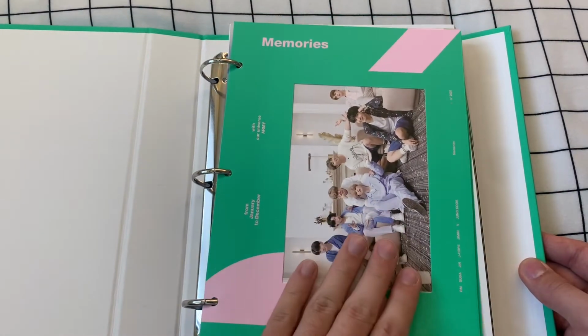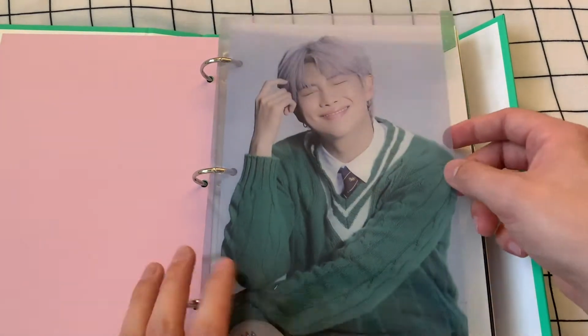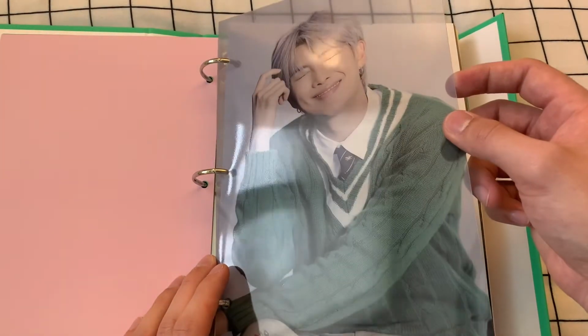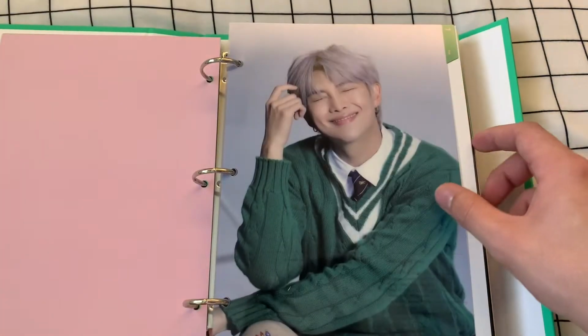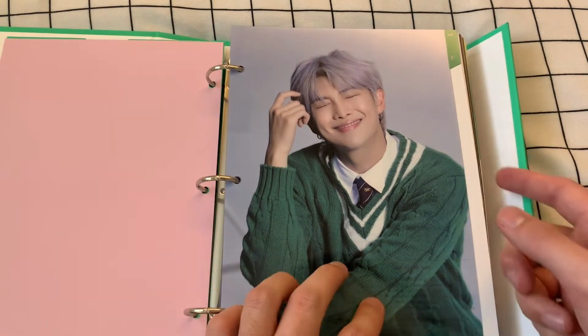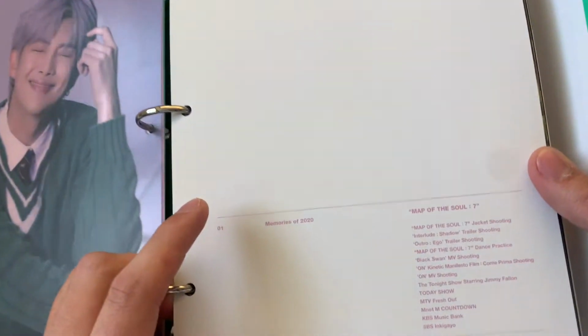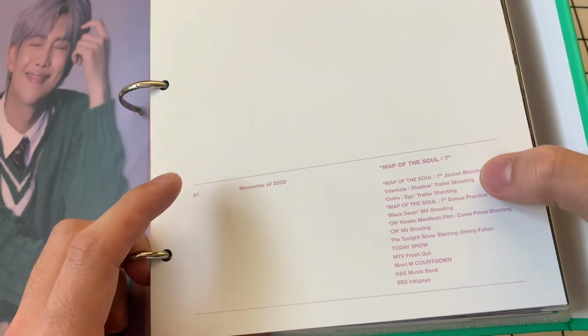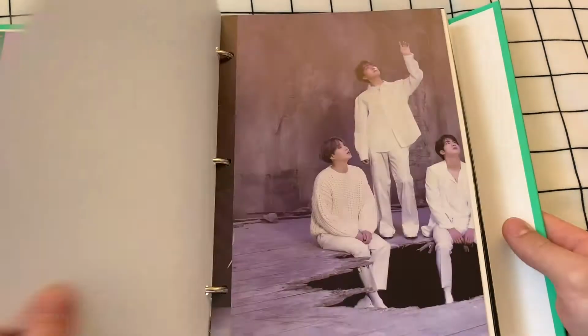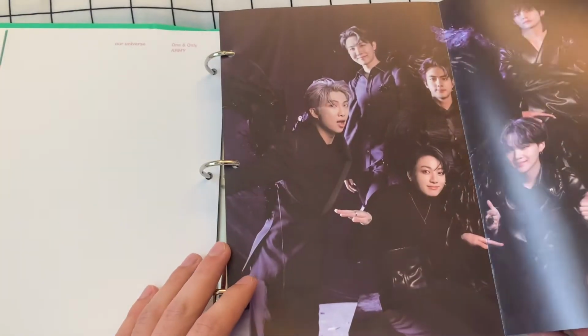But there is a photo here. And then this is the most amazing part. These are translucent, and it looks like a photo because it's so stinking HD. This is just unbelievable. I've never seen clear file material so freaking HD. I was just like, oh my god. But you can see that this one is divided up with Map of the Soul 7 stuff. So think about the beginning of 2020, and it's got some fold out posters that are really cool.